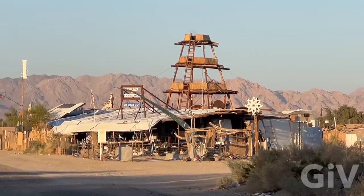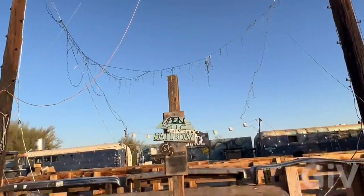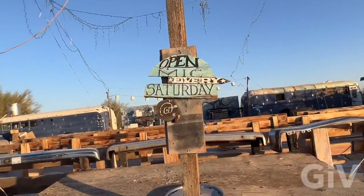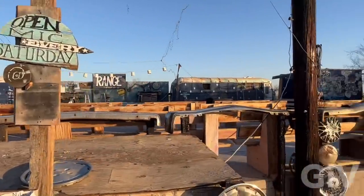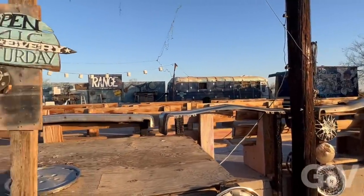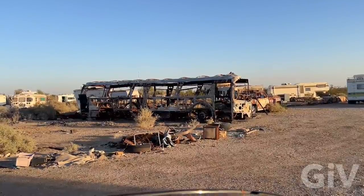They even have a church here, Church of Enlightenment. This is the range and it's open mic every Saturday. They have a bar. If you're a comedian, you can come down here. Maybe they discover you right here in Slab City. Well, that bus has seen some better days.